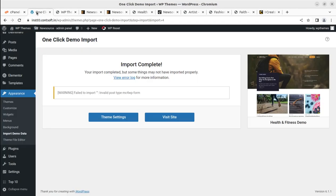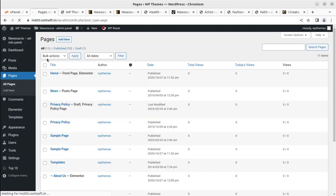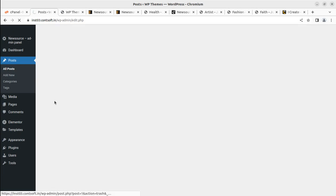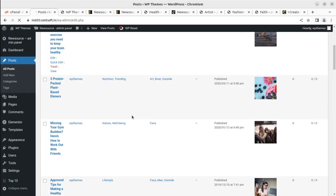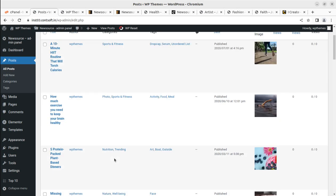And I'll show you the number of pages, what pages are available in our installation after importing the demo content. 10 published pages are here, basically simple pages and the home page, all made with Elementor. And some posts have been included in the demo itself. So 21 posts. You need to delete all the posts or edit them as you are going to edit all the content, because of course you are not going to use this content. These are only demo contents.